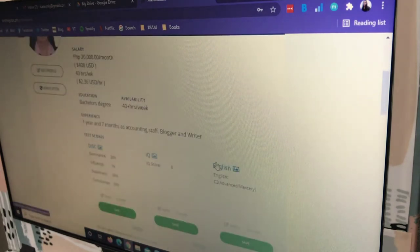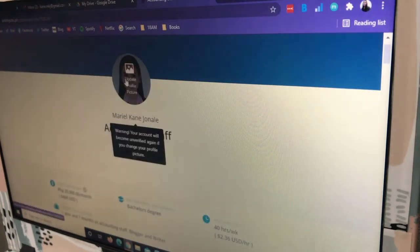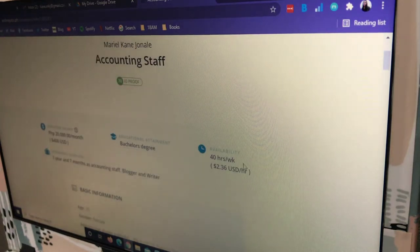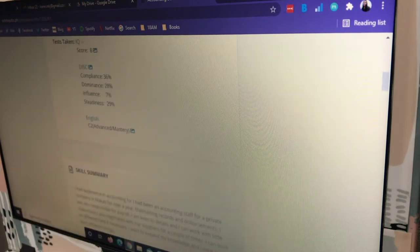You have to put your name, and this is what the employer will see if they look into your profile in onlinejobs.ph. And you need to edit your profile. Of course, you need to upload your picture. And I initially wrote accounting staff because I'm an accounting graduate and I have a bachelor's degree. So I put private over here because my private information is over there. My address is there. My numbers are there. So let's keep it private.